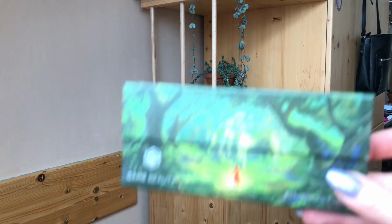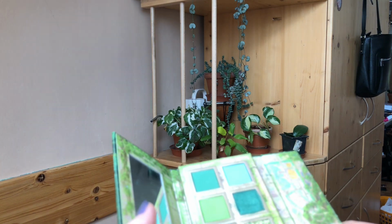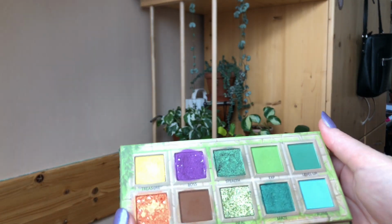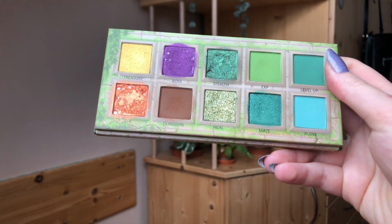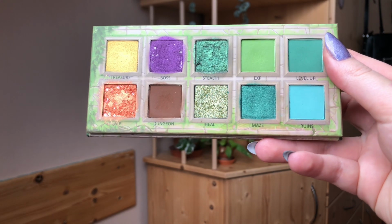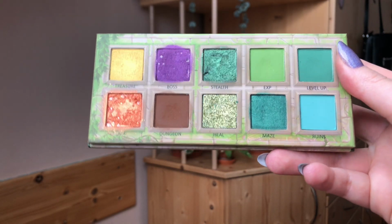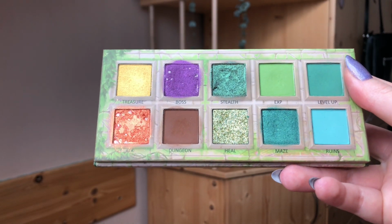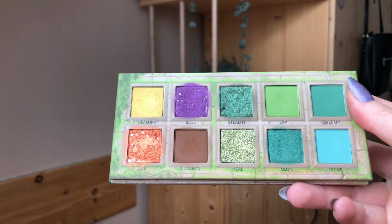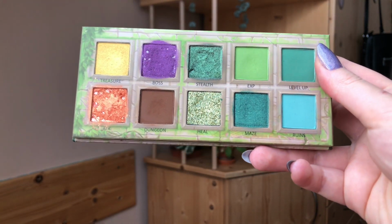Then number 5 is this Adventure palette from Game Beauty. I like this palette a little bit more because it has more colors, and I like the mattes and the shimmers here a little bit more. The mattes are a little bit deeper. I can build them better. This palette doesn't go as deep as I would want, but still you can create something pretty nice and deep. And I like the variation of colors.